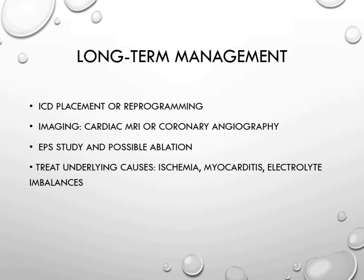Long-term management. Once the storm is over, long-term care planning begins. This often includes ICD placement or reprogramming. Use cardiac MRI or coronary angiography to identify structural causes. An electrophysiology study can help guide further ablation. And always address underlying causes like ischemia, myocarditis, or electrolyte imbalances.